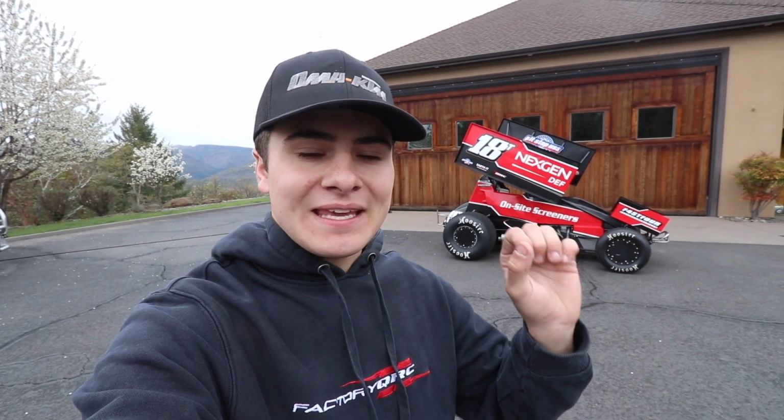I just love the red. I think it looks really, really sharp. I think it'll stand out on track. You'll be able to see my car, and also it should look pretty good sitting in the pits.